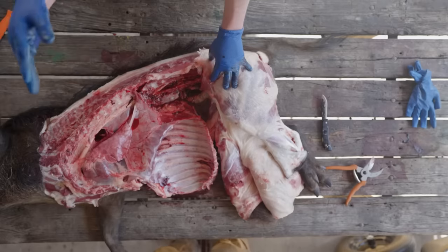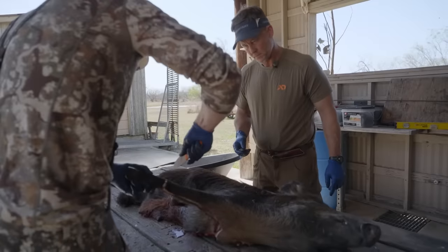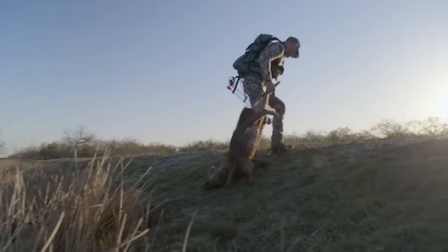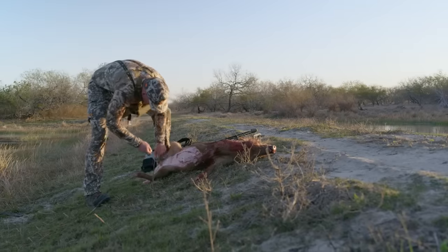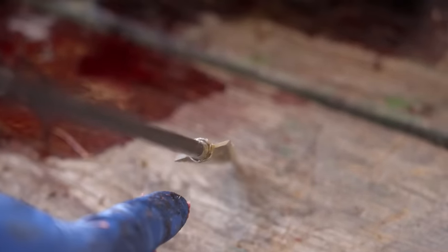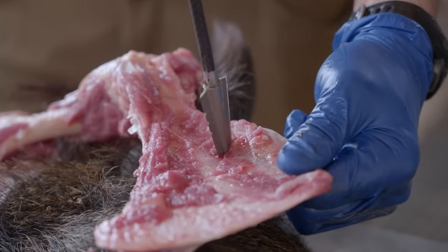So when you shoot, you know exactly what your arrow is going through. It's easy to be in a rush when the animal is down. We all want to get back to the truck for a cold beer after packing or dragging one out of the woods. But I urge everyone to take the time to see what your arrow did inside of the animal.